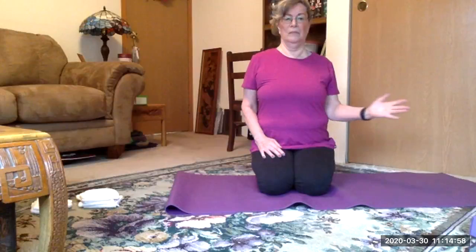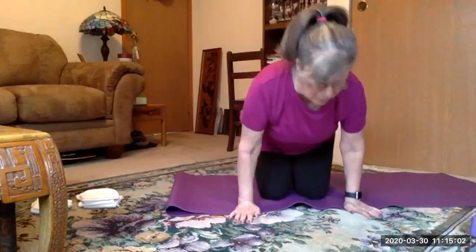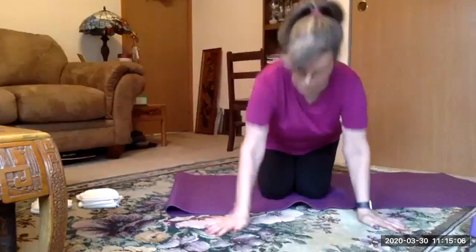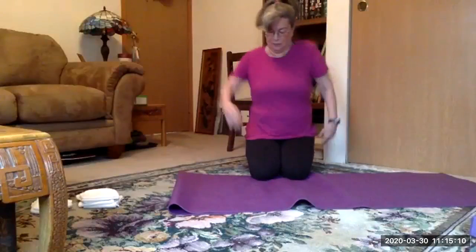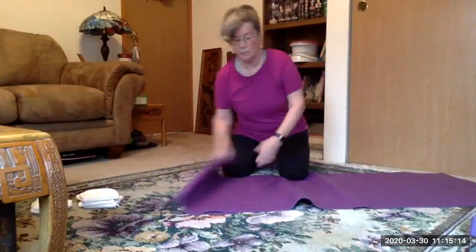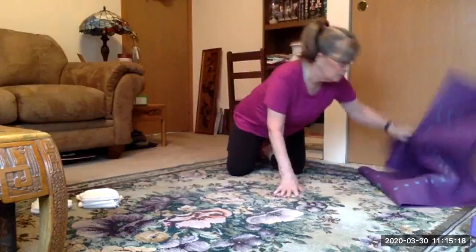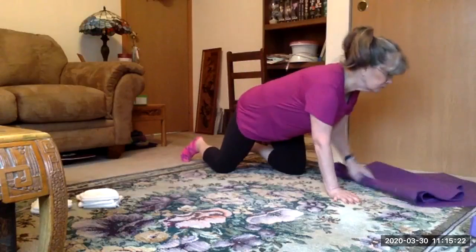Let's come up to standing. Go ahead and shake your arms out if you need to. Wiggle your shoulders. Take a minute to notice as you're getting up, or maybe when you come to standing, whether you feel heat or relaxation or mobility or openness in your shoulders.